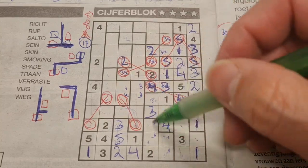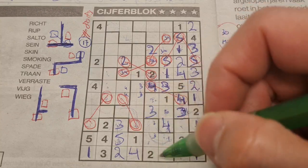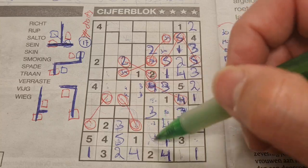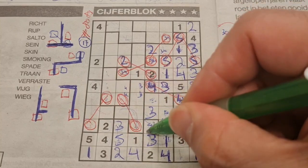Should be here. These 3 boxes surround the 4 can be 4. So 1 box left for the 4 in this area should be here. And I've eliminated here the 1. So the 1 goes there. 2 numbers left for the numbers 3 and 5. We have a 3 there. No 3 there. 3 should be here. And a 5 goes there.